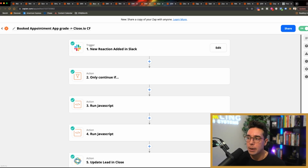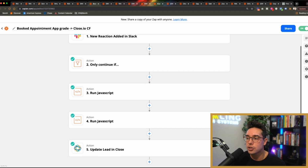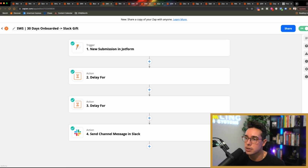So what happens is they just put the emoji number 1, 2, 3, 4, or 5 inside of Slack. And then that runs a formula that says, if it's a 1, automatically cancel this appointment inside of our CRM. If it's a 2, automatically cancel. If it's a 3, leave it alone, et cetera. This is something I really recommend you doing as well, so that you're not getting on the phone with every single person that decides to get on your calendar. Be respectful of your time and your sales team's time.